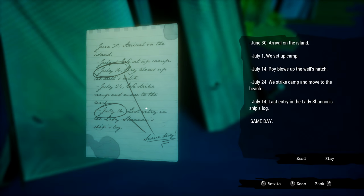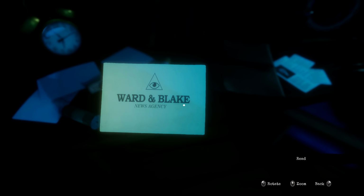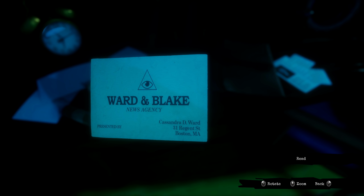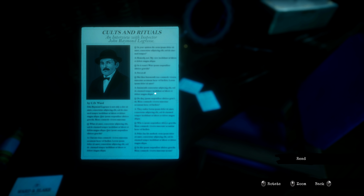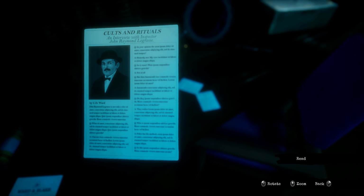A portable typewriter. Someone here had a green thumb. Obviously not me, if you see my Among Trees series. Photographic film. 12 exposures. Boston, Mass. Cassandra Ward. Ward and Blake News Agency. The world's biggest business card. Cults and Rituals, huh? Let's read about this.